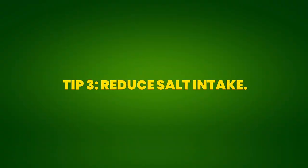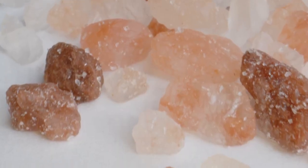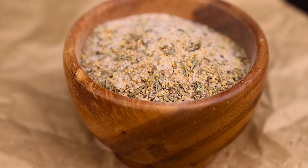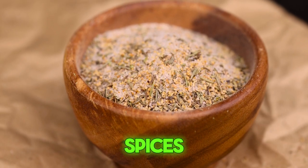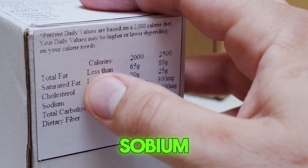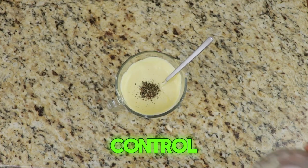Tip 3. Reduce salt intake. Reducing salt in your diet can significantly impact blood pressure. Replace salt with herbs and spices to flavor foods. Read food labels to avoid high sodium products and cook more at home to control the amount of salt in your dishes.